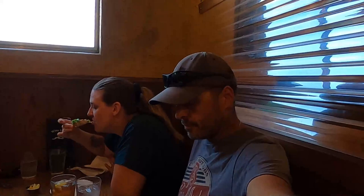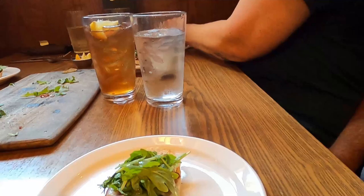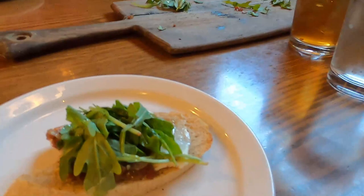Eating lunch at Fat Olives in Flagstaff, and we got these. What are these called? Bruschetta. Bacon bruschetta with arugula on top. It's so good. It's absolutely amazing. I love arugula. So good.